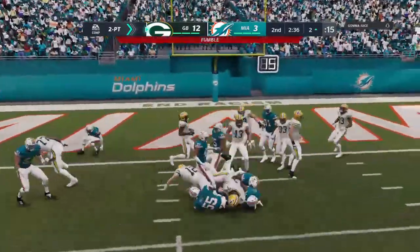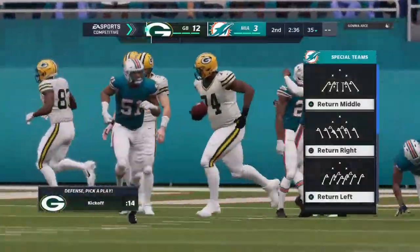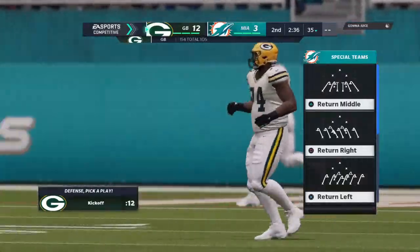Fighting for the end zone. He lost the football. It's out. And I think the offense got it back. Yes, they did. At the 2-yard line is where they'll have it.